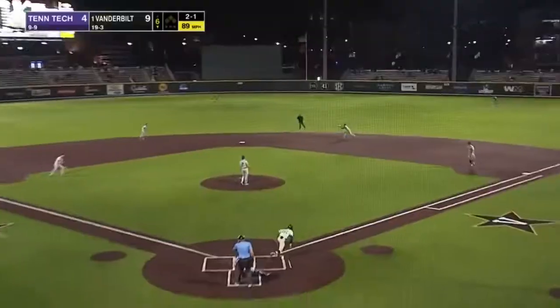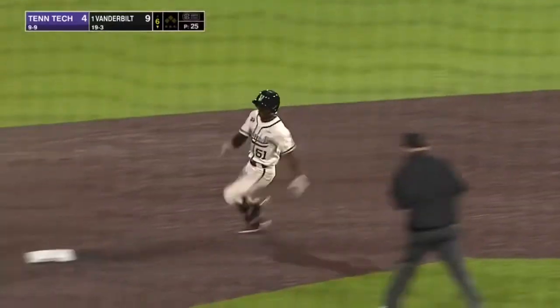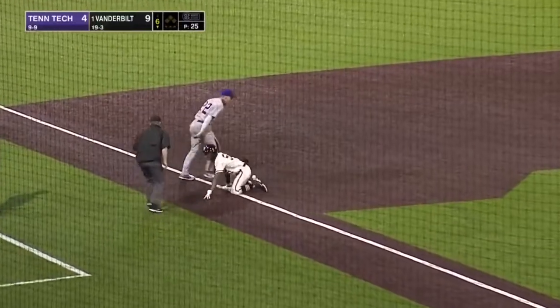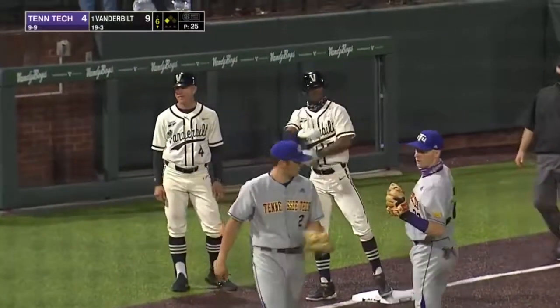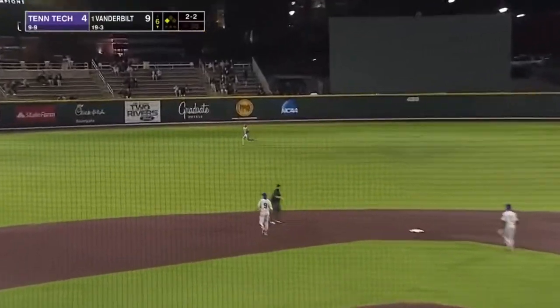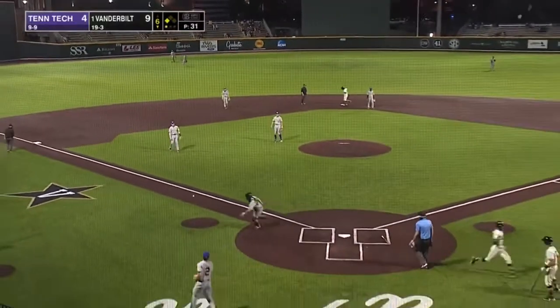8 for 18, 5 runs. How about another? Goodness. Let's see how many he goes for here. It's at least two. Oh, he's going for it. Safe at third. Enrique Bradfield Jr. is fired up. Hit to center. Bradfield tags as Keese makes the catch, and Bradfield heads home. 10-4 Commodores.